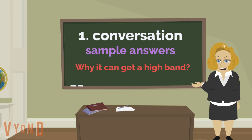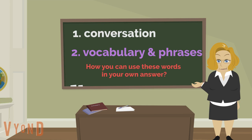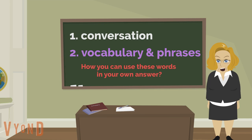Then we will break down the strengths of this sample answer to show you why this answer can get a high band. Second, I'll break down these vocabularies and phrases, explaining how you can incorporate them into your own responses. You're free to grab your pen and paper if you want to take some notes. Just skip ahead to the second section and get ready to study these essentials. Now let's get started.